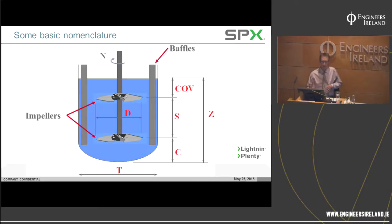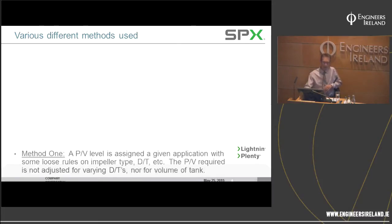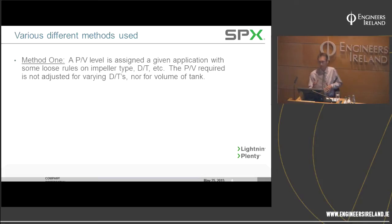And those things become important when you're looking at the rules for how many mixers you need in a batch, or how many impellers you need in a batch, or how far apart the impellers need to be spaced. So we also talk about S being the spacing between impellers, C being the off-bottom distance, and COV being the coverage. And as I say, it's mainly D over T and Z over T that you need to remember if you can.